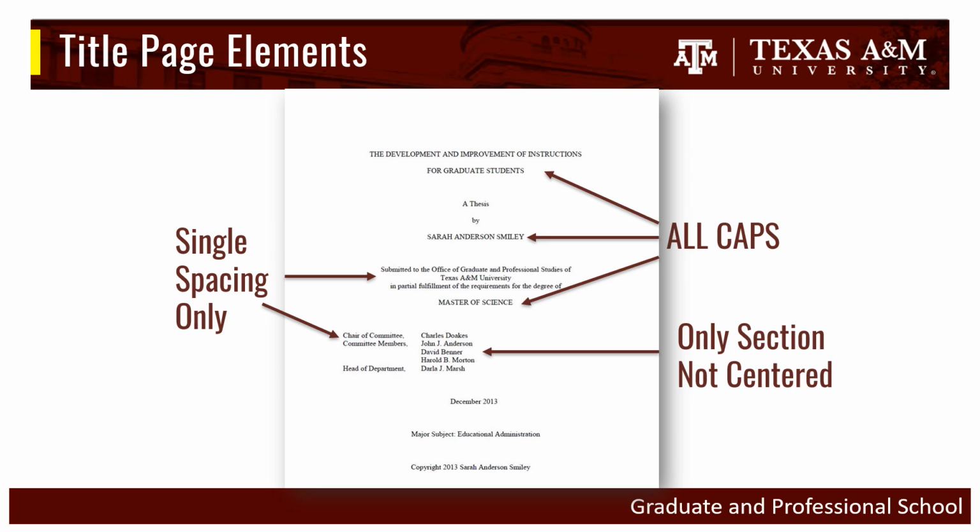Next will appear the type of degree that you are earning: Master of Arts, Master of Science, Doctor of Philosophy, etc. Next, you'll list your committee members and department head. This list is the only element of the title page that is left justified. It is also single-spaced. As you see in the example, do not put doctor in front of or PhD after any of the names. Below that, indicate the year and month that you're graduating.